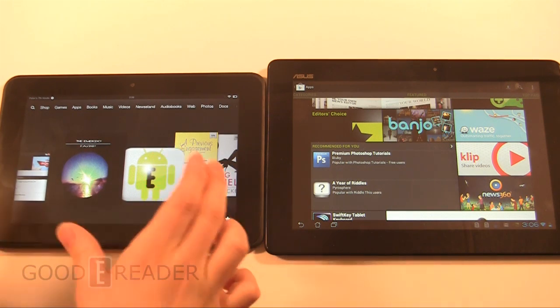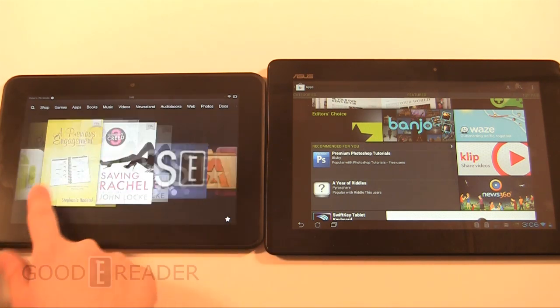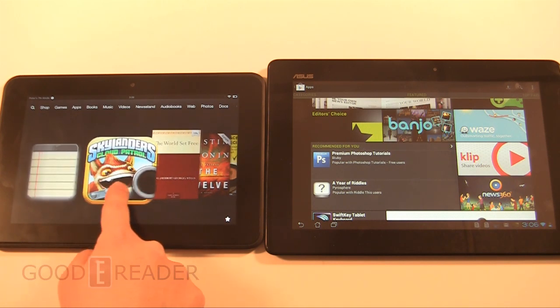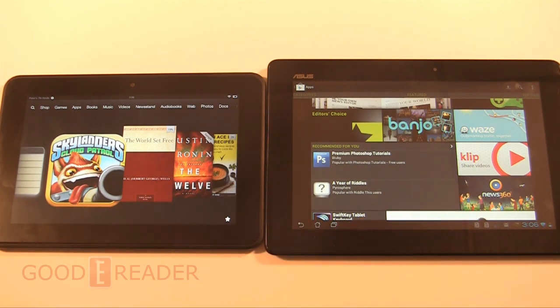Resolution on the Kindle is significantly higher than the Asus, and it's a smaller screen, so everything you see is just going to be so crisp and so clear, and the colors are just going to pop. You can see that this is an application downloaded from Amazon, so it's nice and clear, whereas this is a bigger screen and smaller resolution, so a lot of things are just going to look a little bit softer and they won't pop quite as much as the Kindle does.